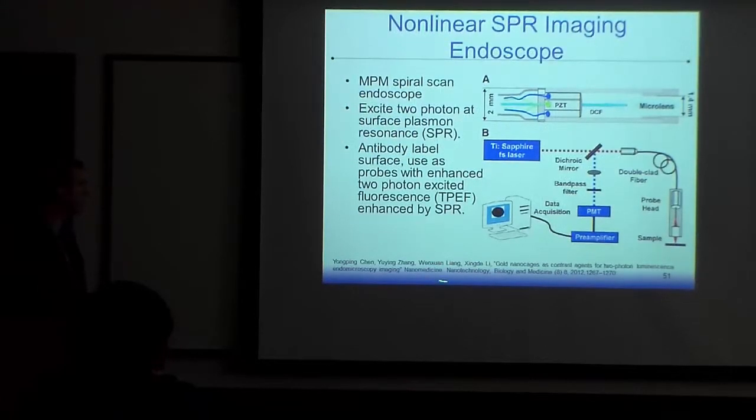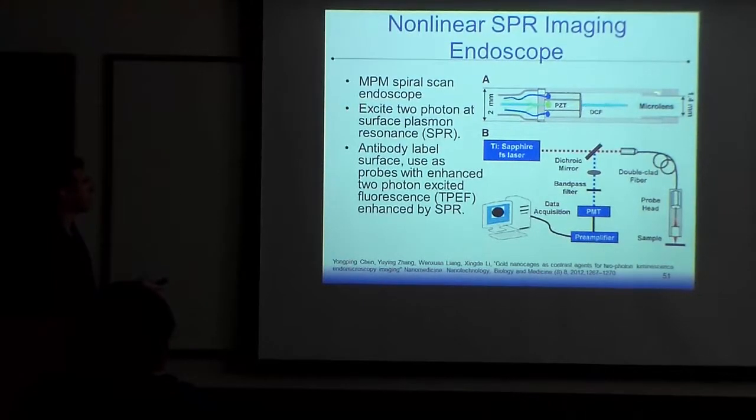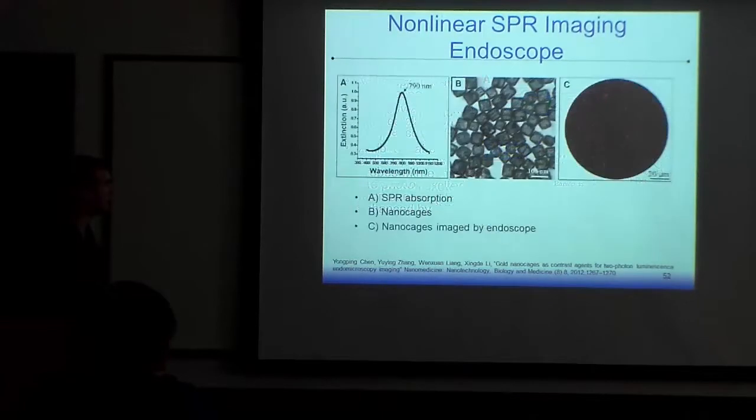And so what people have done, this is Xingde Li's group at Johns Hopkins. They make a very similar type of endoscope to the one we saw earlier, and they want to look at these nanoprobes. So they create these nanocages that are also on the order of hundreds of nanometers.